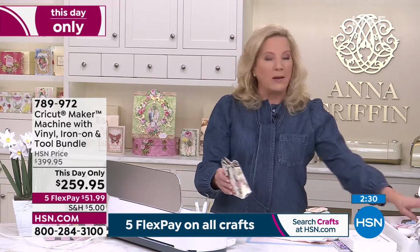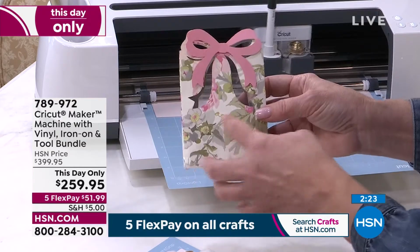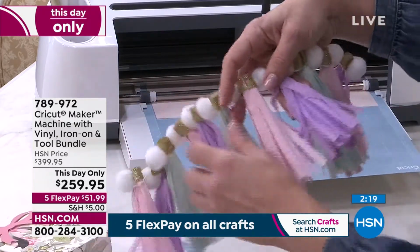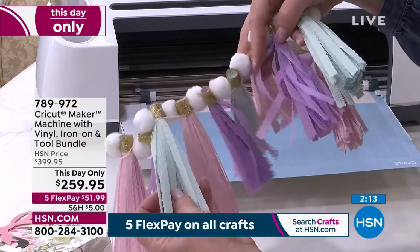And we're talking about being able to cut so many different types of materials, not just cutting paper and cardstock and ribbon. You can cut as delicate as, look at this, crepe paper. This is a project in Design Space where you can create a garland for your next party.